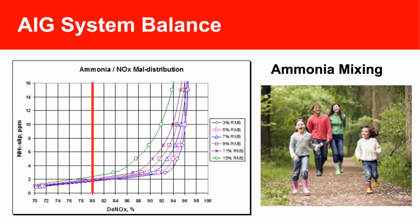The various lines on the plot show the relationship between NOx conversion and ammonia slip, given a particular RMS distribution. So what is RMS? RMS is the root mean square deviation of all the points that were measured in the grid pattern we just spoke about. In other simplified terms, it's a measure of the maldistribution of the ammonia to NOx ratio at the catalyst. In other words, the higher the percentage, the poorer the ammonia is distributed relative to the NOx profile. As you can see, for any given NOx conversion requirement, the higher the RMS, the higher the ammonia slip. To give some background and a little gauge on those values, my experience has been anything below 11% is definitely a tuned system, and the lower you go, the finer and finer tuned the system is.